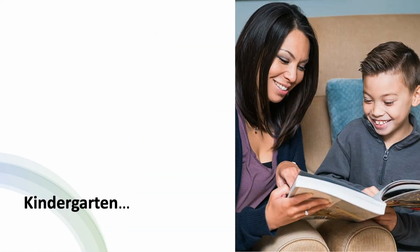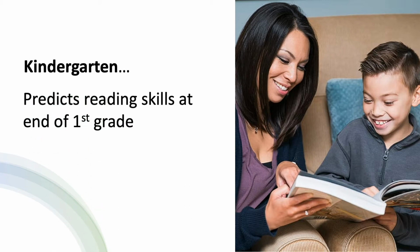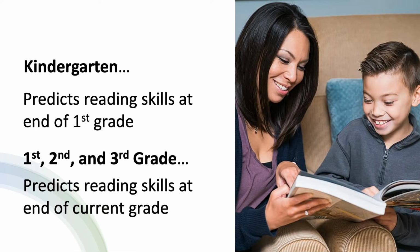With CBM at Home, kindergarten children's CBM scores predict what their reading skills will look like at the end of first grade. For first through third graders, children's CBM scores predict what their reading skills will look like at the end of the current school year.